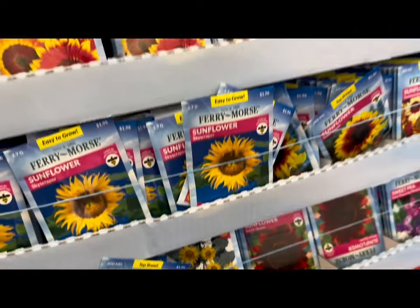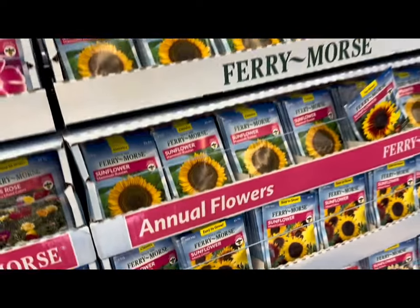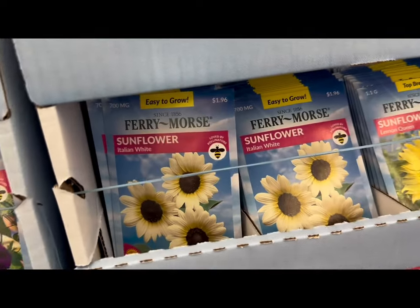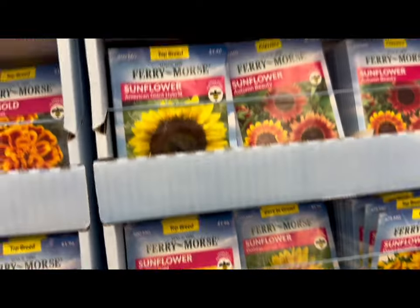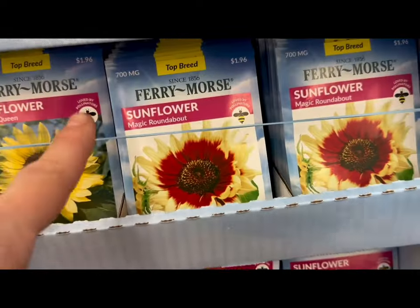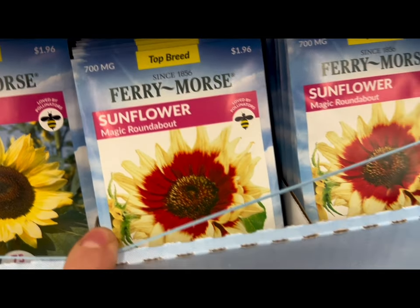Look at all the sunflowers, guys, and I kid you not. Look at the shelves filled with various sunflowers going up. Look at this Italian White, Dwarf Teddy Bear, Evening Sun. Aren't these just pure American Giant Hybrid? Look at all these sunflowers. Look at this one, the Magic Roundabout. Aren't the petals just stunningly gorgeous?